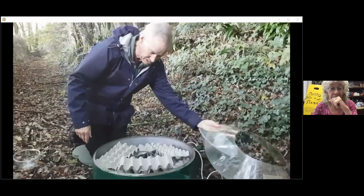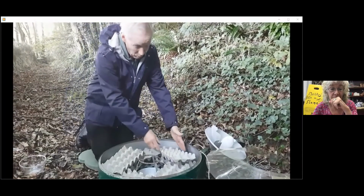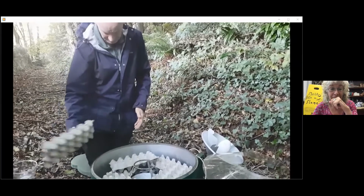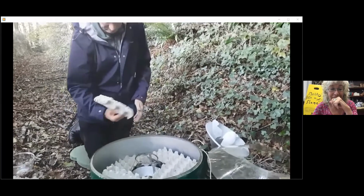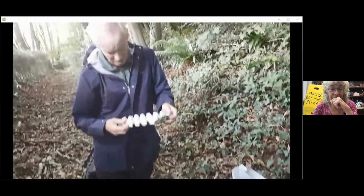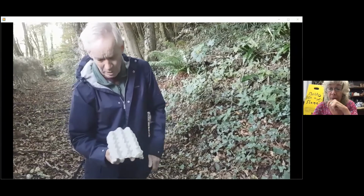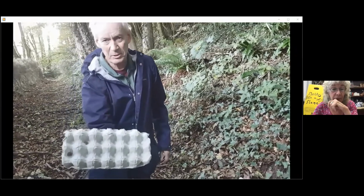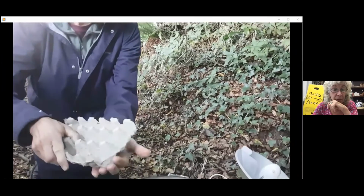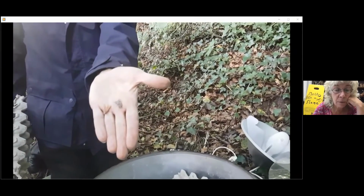Let's see what's settled inside. So the moths settle on these egg boxes. It was quite cold last night, so there may not be a lot. Here we are. So we've got two moths here that are both lunar underwings, but they look rather different. I'll just tip them out onto my hand. So there we are. So two very different colour forms.